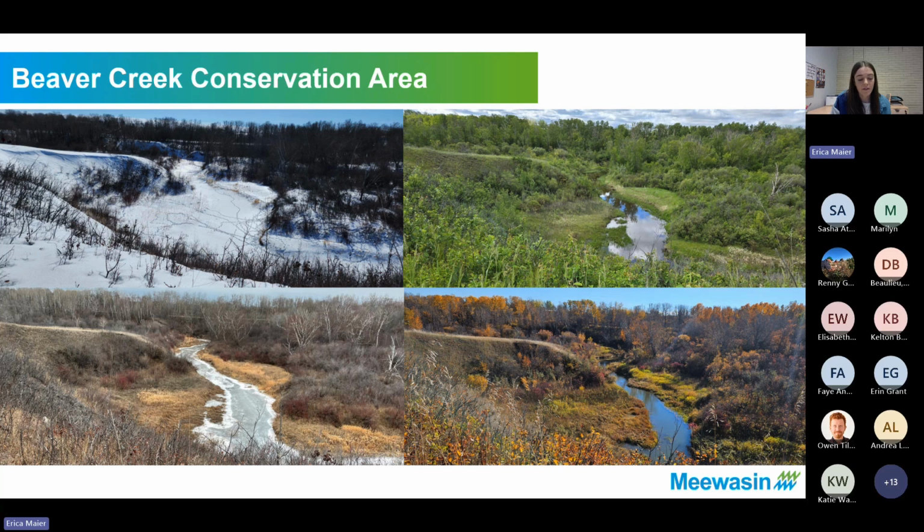Today there are a series of hiking trails, and we focus on passive recreation, education, and conservation, and the site's open Wednesday to Sunday year-round. But Beaver Creek is really a gathering place for people to meet nature and for people to meet other people.